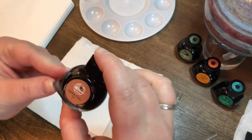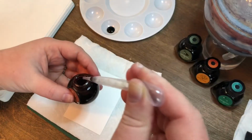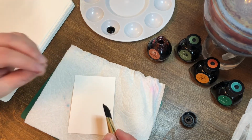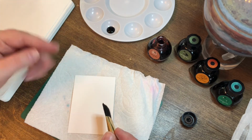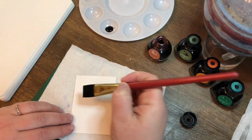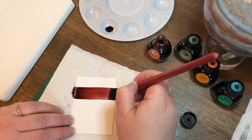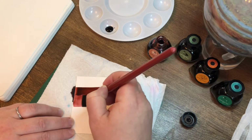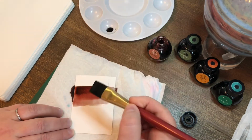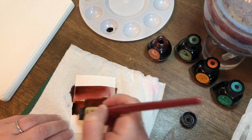My first ink here is Jupiter Flyby. Voyager 1 and Voyager 2 were both launched in 1977, so they could take advantage of an alignment of Jupiter and Saturn so they could fly by and collect data. And with the flyby of Jupiter, they collected images that showed Jupiter's complex cloud forms, winds, storm systems, and they also discovered volcanic activity on Io, which is one of Jupiter's moons.